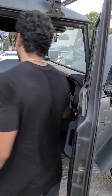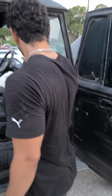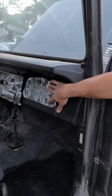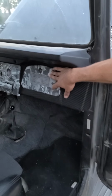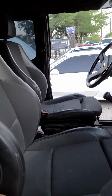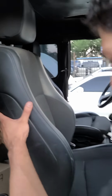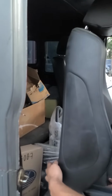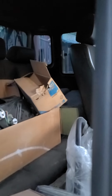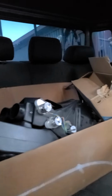And then if you want to look into the back, it's got the 4x4 as well. I haven't bolted this back on because we're working on the AC system. Just wanted to give you guys a quick look at it. Then right here, you can see that it's got back seats. This is the vintage air system, so it's taking out the whole entire back space. But you can fit people comfortably in the back.